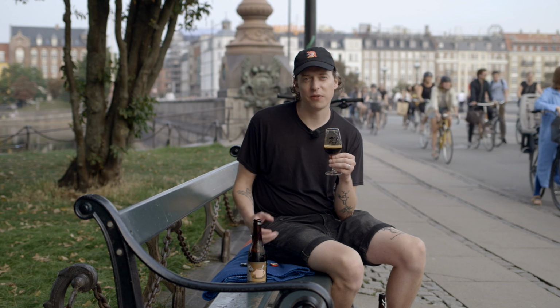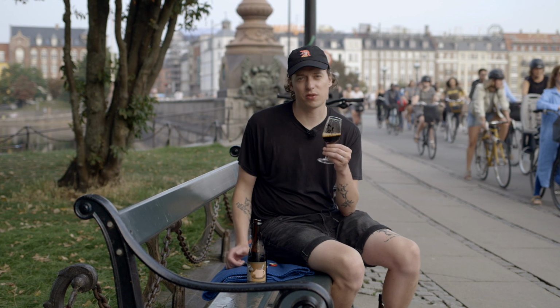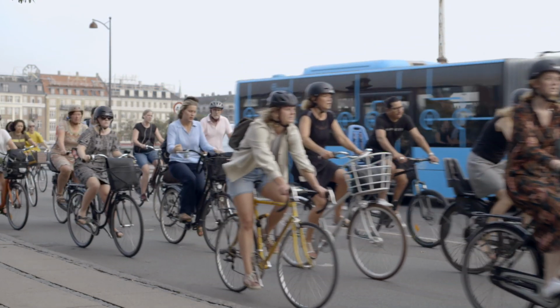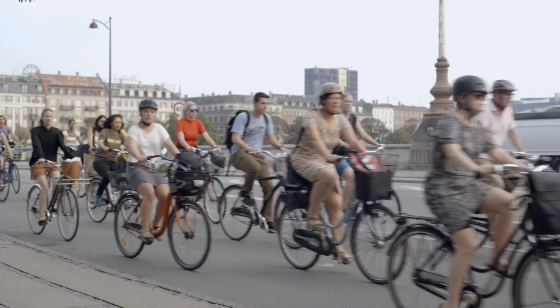Pours a really nice dark brown color. It's exactly what I wanted. You get a lot of the coffee flavor in the end, supported by the malt. It's quite light in body, easy drinking. Enjoy. The next beer we have for you is Sponson Peach.